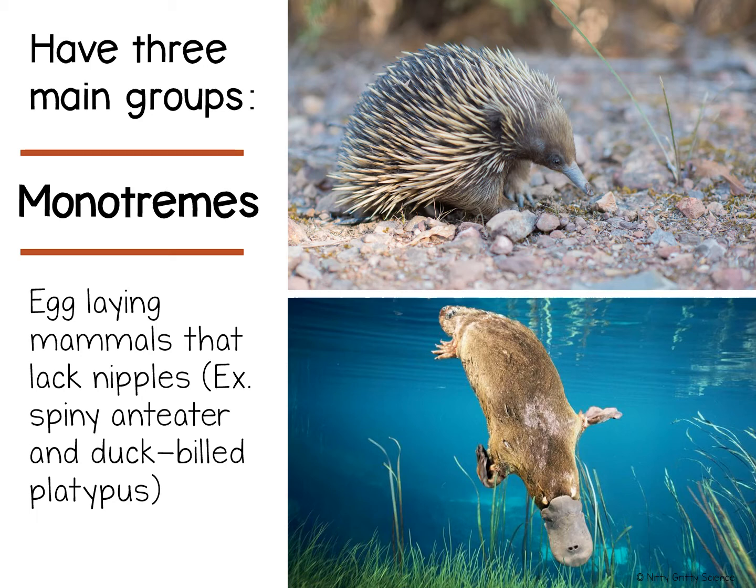There are three main groups of mammals: monotremes, marsupials, and placental mammals, and they all differ in how their young develop. Monotremes are egg-laying mammals that have only three species. Two of these species are spiny anteaters, and the third species is a duck-billed platypus.